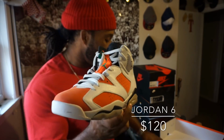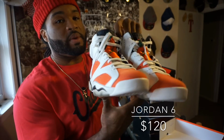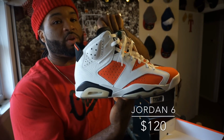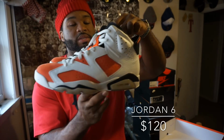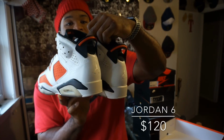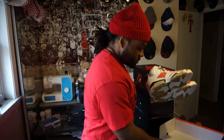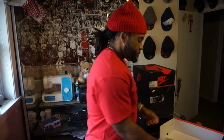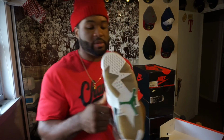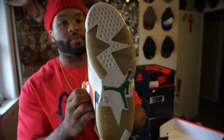I do have the green Gatorade. You guys know that from me getting them in a beater box. It would have been cool to have the white ones to match along with it, just to add to the collection. But I'm not gonna be able to fit these, and they do have the hang tag in the bottom of the box. Size 11.5. Show y'all the bottom. These are not dead stock either, but you can tell he barely wore them, maybe once or twice.